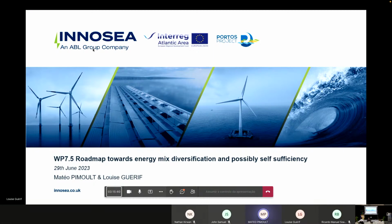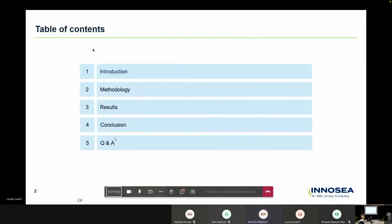After a short introduction, we will go over the methodology that we developed within this task action. The methodology is basically the main outcome of the action. It aims to provide a tool for the European ports that would like to create a roadmap for their energy transition. And then we will show you some results based on the first three case studies.